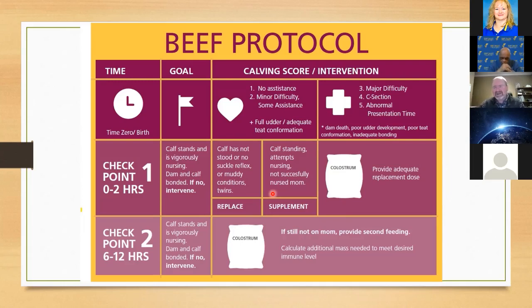The calf was just really sluggish and not very with it. But it was an hour drive back to the office from this farm. And by the time I got back, the owner was sending pictures of the calf. The calf had already responded to the colostrum, was jumping around and nursing his mom.